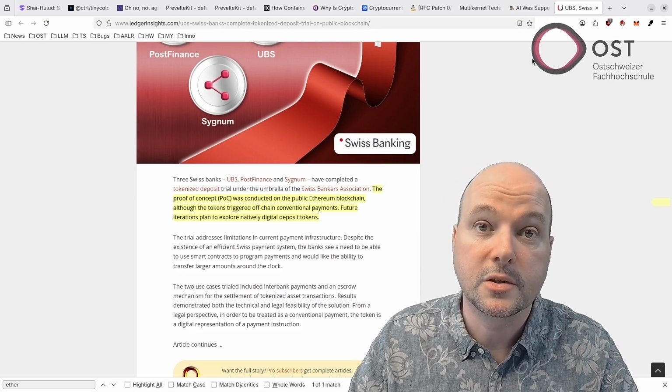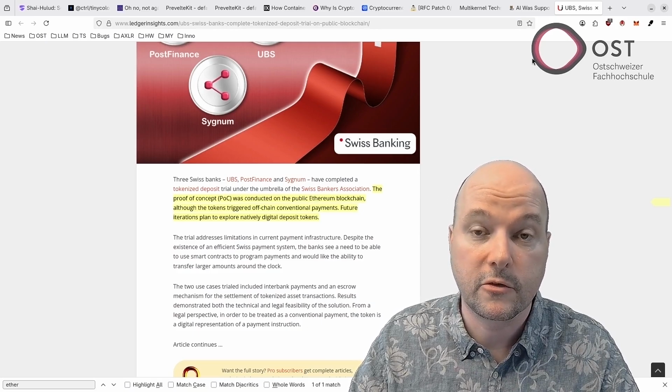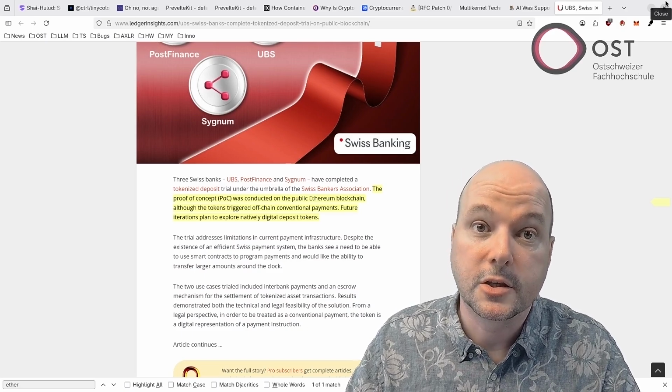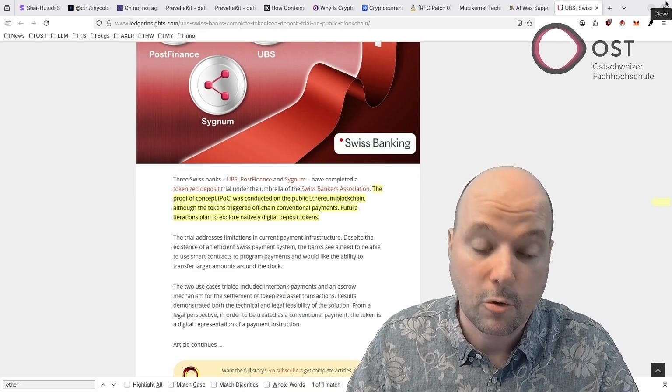The deposit token system allows traditional bank money to be represented on blockchain infrastructure, enabling programmable payment through smart contracts that execute only when specific conditions are met. And this addresses current limitations in Swiss payment systems which cannot integrate with blockchain ecosystems. So this is for sure an interesting development.